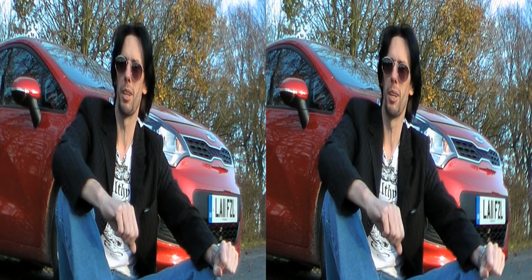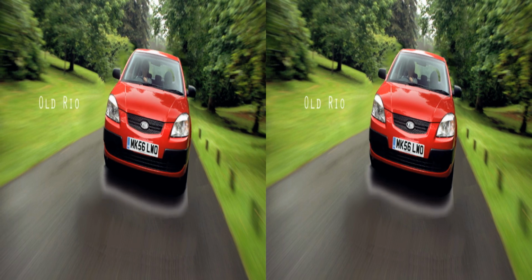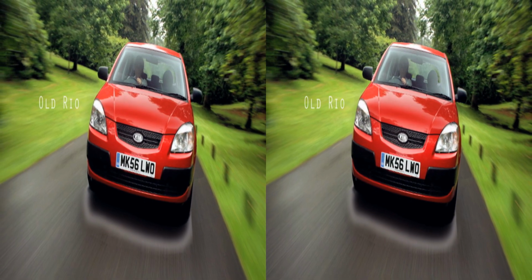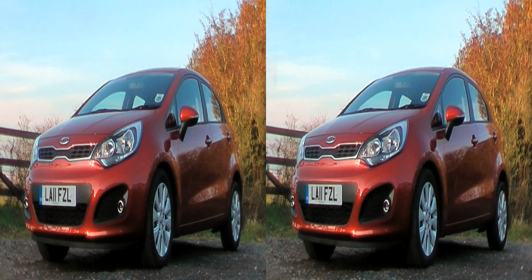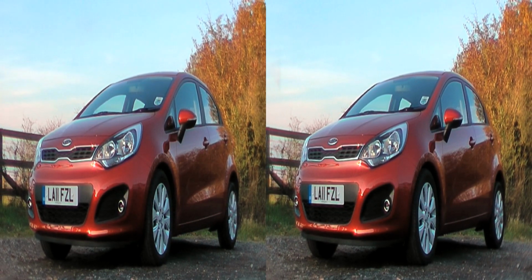When it comes to exterior styling, this car is a totally new concept. Kia say that it's a complete departure from the more functional approach taken by the last generation Rio. Effectively, this car has gone in for cosmetic surgery looking like Wayne Rooney and come out looking like Johnny Depp, so naturally its parents are thrilled.